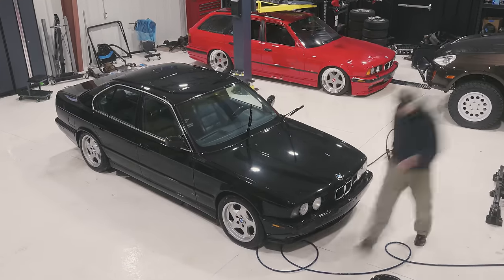So the polish will just spice them up a little bit, and then we'll hit them with some tire dressing, which should really complete the look, and then we'll take a look at the whole car as it will be complete at that point.